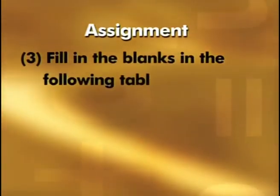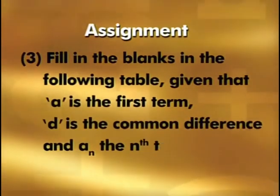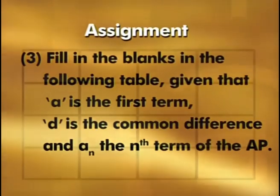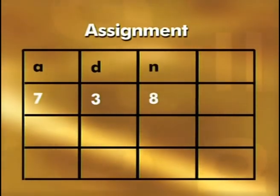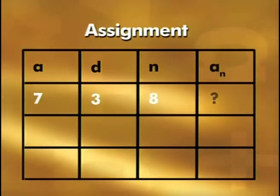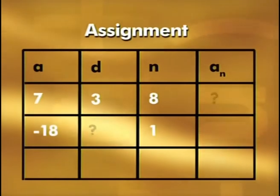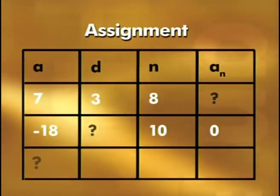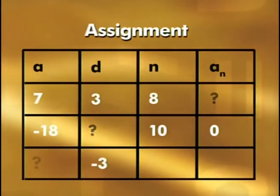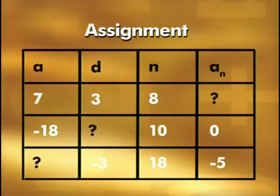Here is the third question. Fill in the blanks in the following table given that A is the first term, D the common difference and AN the nth term of the AP. In the first case, A is 7, D is 3, N is 8 and we have to find AN. In the second case, A is minus 18 and D is missing, N is 10 and AN is 0. In the third case, we have to find the first term when we are given D as minus 3, N is 18 and AN is minus 5.